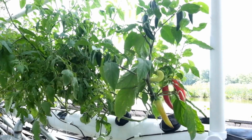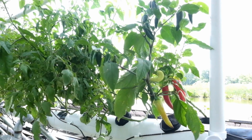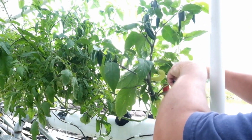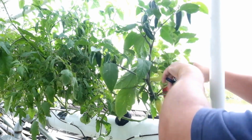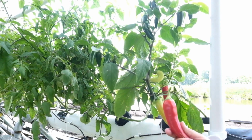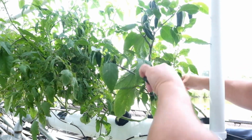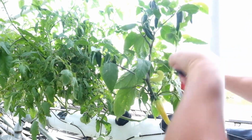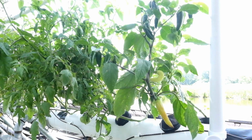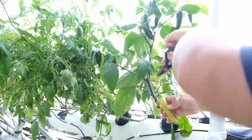Alright, haven't had an update in a couple weeks, but wanted to show how the aeroponic garden was coming along. Plus it was about time for me to pick some of these peppers. A couple of them turned red here. They also started kind of drying out and cracking towards the bottom, but they should be okay. I'm going to take a couple of these green ones also, let them ripen up in the kitchen window.